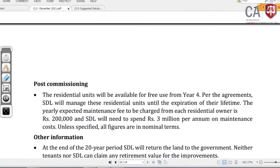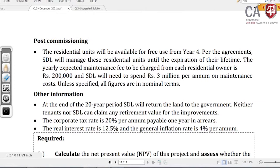Construction period. Okay. Post commissioning. The residential unit will be available for free use for year 4. From year 4, per the agreement, SDL will lease the residential unit until the expiration of their lifetime. The expected yearly maintenance fee to be charged from each residential owner is 200,000 and will need to spend 3 million per annum on maintenance cost.